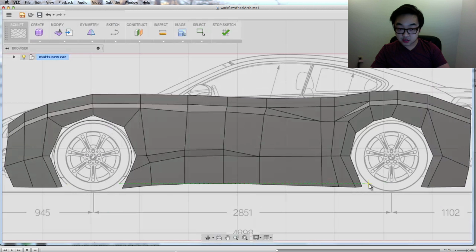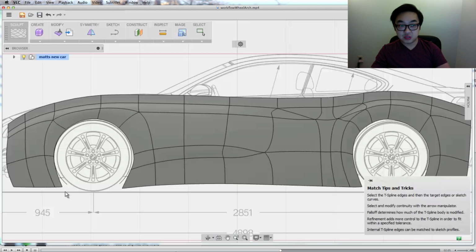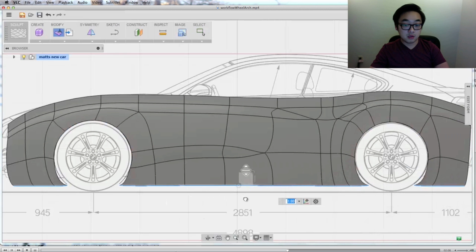What he's going to do now is create an arc around the wheel using the canvas as a reference, another arc. And then he's going to use the match tool to match the T-spline edge to that arc, so it's a perfect arc. Because right now, if you look at the wheel well, it's not a perfect circle. There's some inconsistency. So he wants it to be a perfect circle, and that's what he's going to do. He's going to match, and now you have perfect T-spline circular edges.